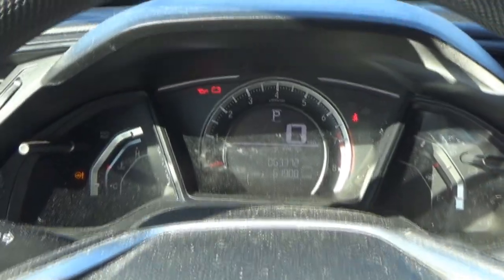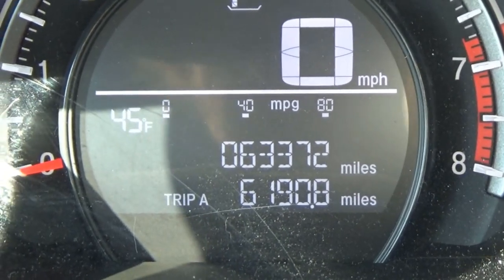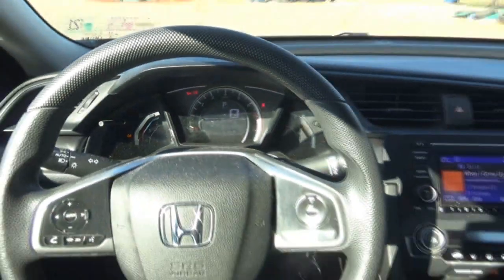So the car itself is currently at 63,372 miles total. I was not counting on the mileage of this car being racked up so quickly, because my job commute is a little bit longer, and the fact that we did actually take this car to Myrtle Beach last fall, and that alone, round trip was about 1,500 miles. So even though I didn't want the mileage to really rack up so quickly on this car, I'm pretty sure that's the most mileage I've put on any of my cars in a long time within a 1-year period.